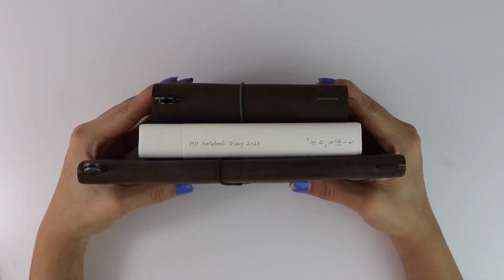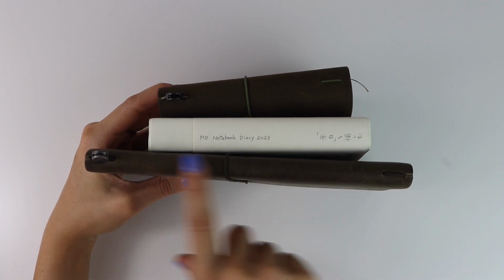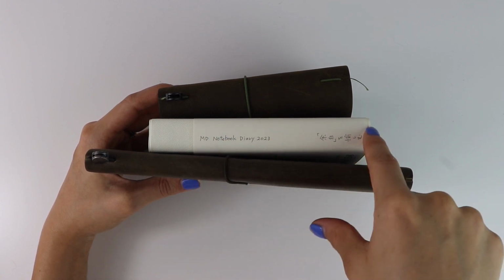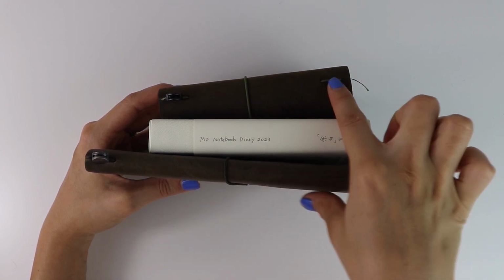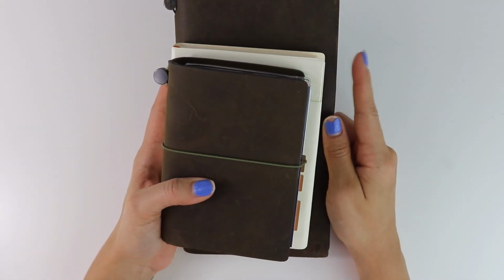So yeah, this is my 2023 planner lineup. I have my standard size TN that I'm going to be journaling, junk journaling, and scrapbooking in, my Midori notebook diary for memory keeping, and my passport size TN for planning. And if the passport's too small, I'll move into standard size. So that's kind of the plan.